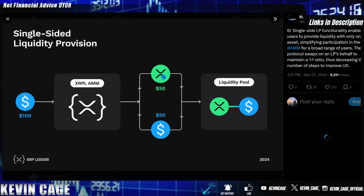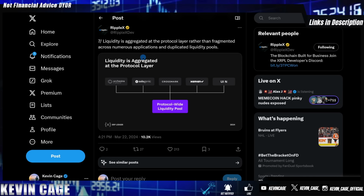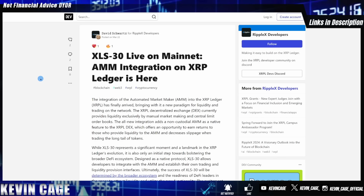What we do have though is single-sided liquidity provision. This allows users to provide liquidity with only one single asset instead of having to do two. So if you put $100 of any asset, let's just say it's USD or USDC, the AMM is actually going to convert it and split it 50-50. So $50 into XRP and $50 into whatever that asset is. Liquidity is aggregated at the protocol layer rather than fragmented across numerous applications and duplicated liquidity pools. And there's plenty of documentation shared by RippleX.